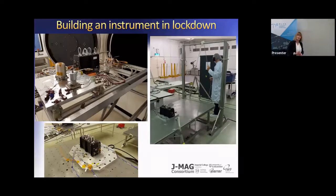So I think, other than keeping the physics department going in lockdown, the thing I was most proud of was the fact that we were able to build a flight instrument in the midst of lockdown. I remember in March 2020, when everything shut down at Imperial College, the engineers took bits of the instrument home with them and started putting it together on their kitchen table because they couldn't do it any other way. We then were able to reopen our labs with a lot of social distancing in June of that year, and we were able to build the instrument in this time.